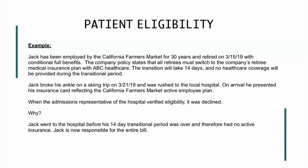Jack broke his ankle on a skiing trip on 3/21/19 and was rushed to the local hospital. On arrival, he presented his insurance card reflecting the California Farmers Market Active Employee Plan. When the admissions representative of the hospital verified eligibility, it was declined. Why? Jack went to the hospital before the 14-day transitional period was over and therefore had no active insurance. Jack is now responsible for the entire bill.